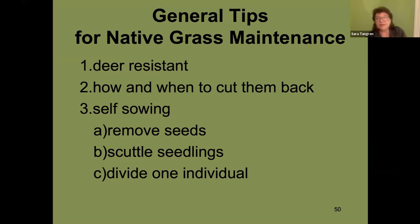Some general tips for native grass maintenance: native grasses are all very deer resistant. I like to cut mine back in March. They're usually looking a little bit tattered by then. Sam Droege, a native bee expert, will point out that if you leave about 2 feet of the native grass stem when you cut them back, you're providing excellent habitat for our very tiny little native bees. There are species that nest in our native grass stems.